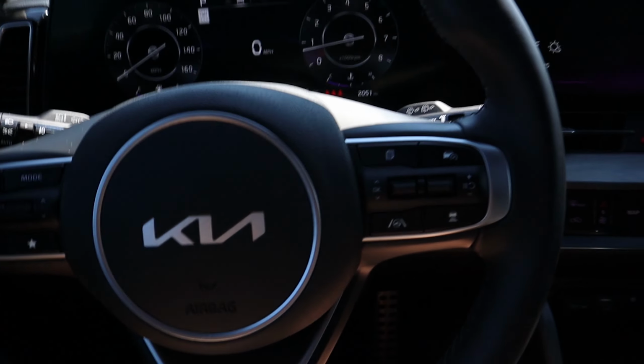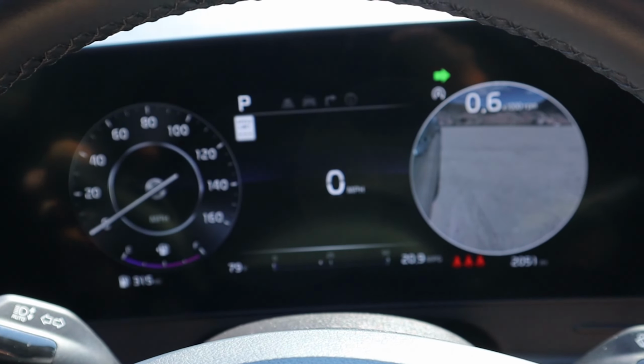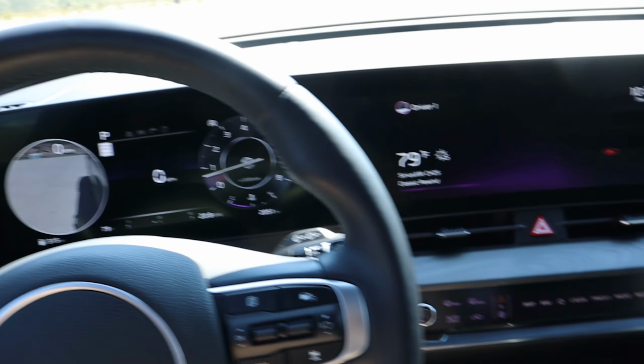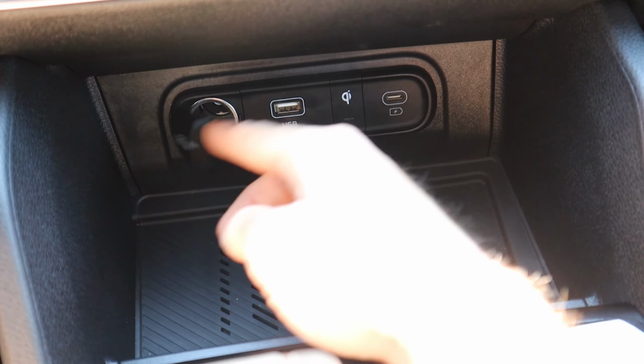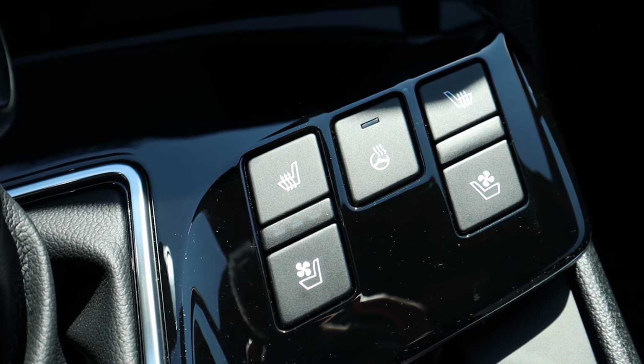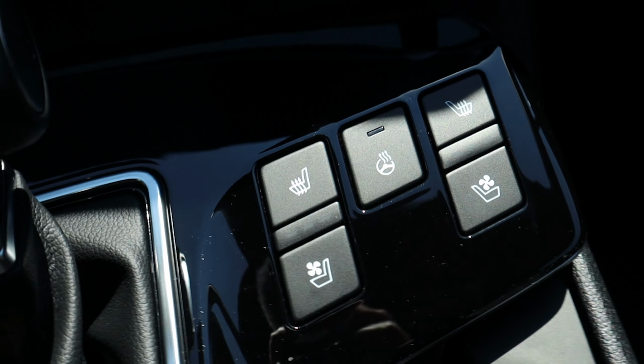You got all of the safety features, including when you turn the blinker on, yep, it turns on the camera that's on the passenger and driver side. Really nice touch there. And then coming down here, you do have wireless charging with a really big bin. You also have a 12-volt adapter. You got USB ports there as well. You do have heated and ventilated seats on this model, and you have a heated steering wheel.